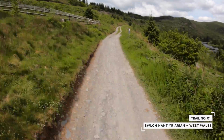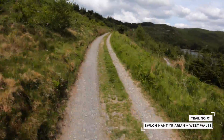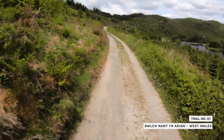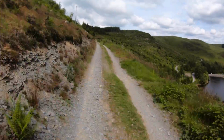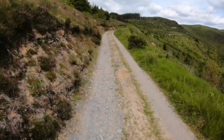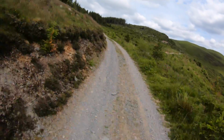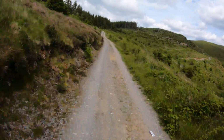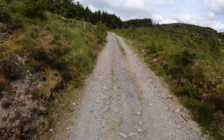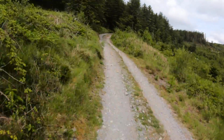Welcome to episode 2 of the Husky project bike. We're finally out riding, dirt bike, adventure bike situation. Man, this is exciting. Wales is in a good mood today. There's no rain. It's a nice 20 degrees. And this is the first trail I've ever ridden with panniers on a dirt bike. So this is going to be an experience.